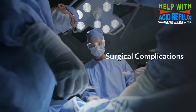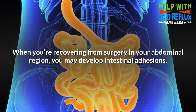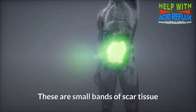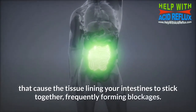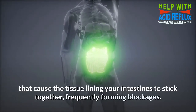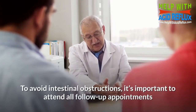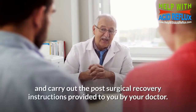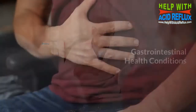Surgical complications. When you're recovering from surgery in your abdominal region, you may develop intestinal adhesions. These are small bands of scar tissue that cause the tissue lining your intestines to stick together, frequently forming blockages. To avoid intestinal obstructions, it's important to attend all follow-up appointments after a surgery and carry out the post-surgical recovery instructions provided to you by your doctor.